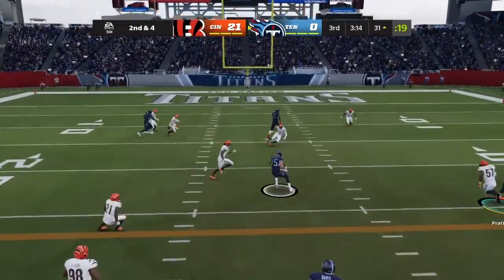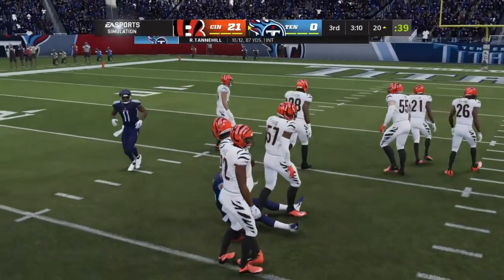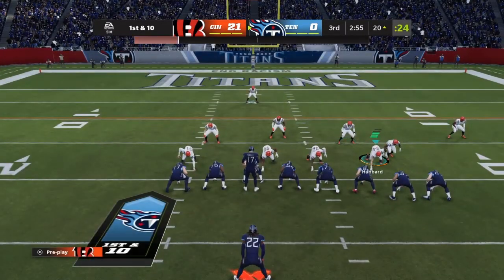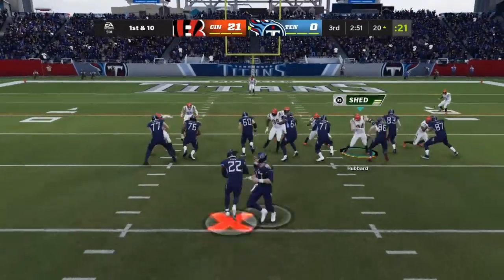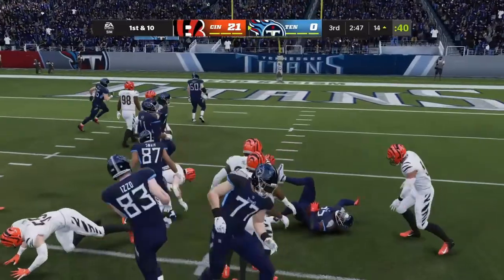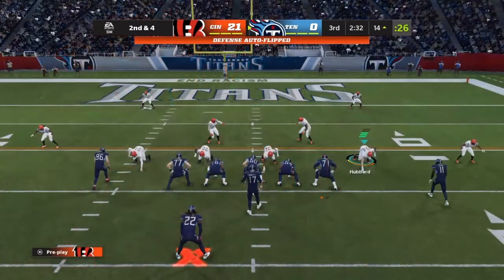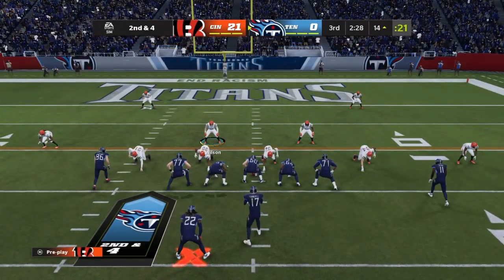Tannehill. Quick hitter here, it's complete. And he's got another 1st down as the tackle's going to be made at the Bengals' 20-yard line. A give to Henry. And they'll get to him just inside the 15. Even after the strong run we just saw, they're able to corral him quickly defensively. 6 yards on that last play. Here's 2nd and 4.